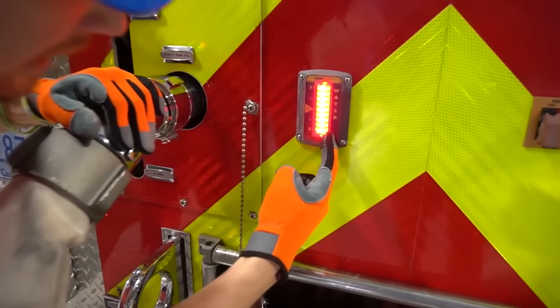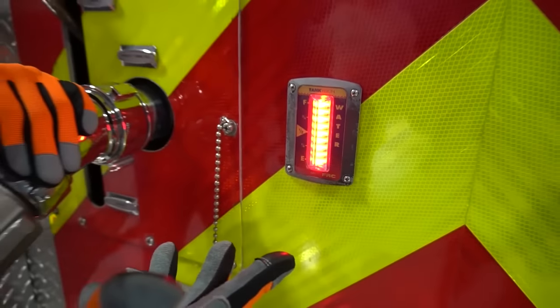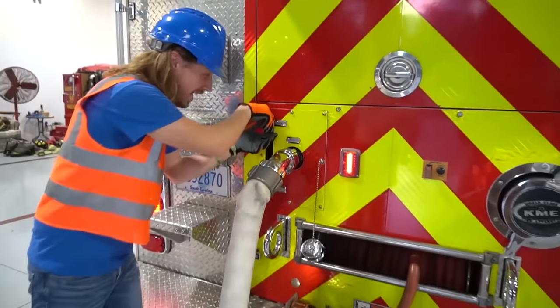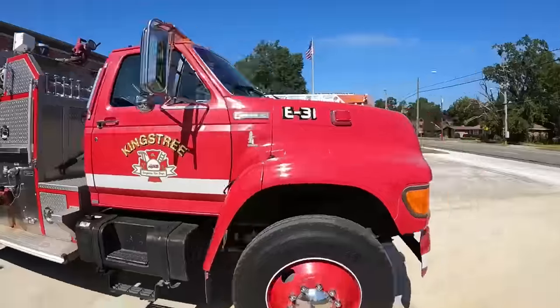This is what tells whether or not how much water is in the tank. And it looks like, well, it's full. So now we get to shut it off. Just by this lever, ready? There it is. We're good to go.